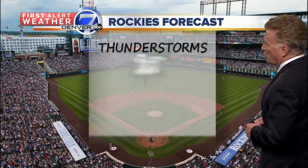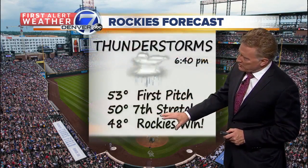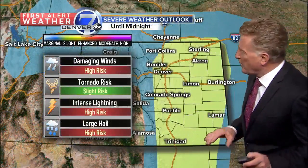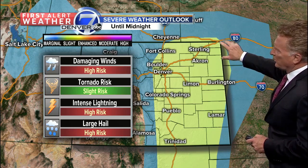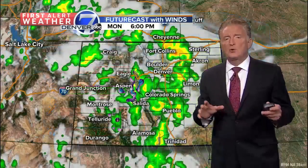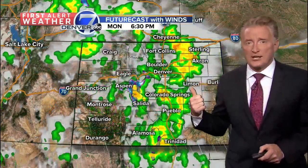Rockies tonight, thunderstorms and chilly temperatures dropping into the upper 40s. You want to bundle up and be ready. And the severe weather threat really goes till midnight out across the eastern plains with hail, lightning, and damaging winds. Still a possibility of a tornado, though the threat is diminishing. So here's what it looks like tonight.